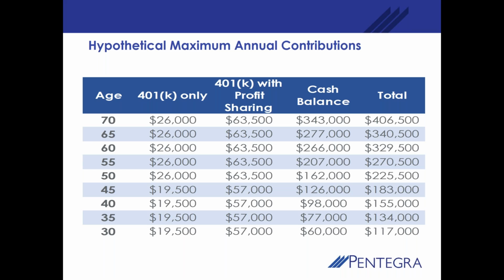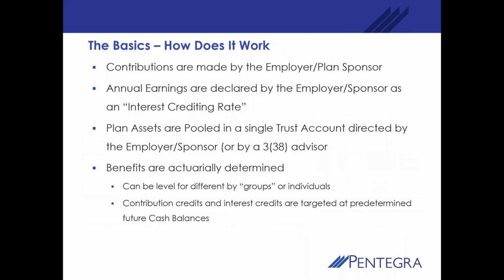And you'll hear me use that phrase more frequently as we keep going, especially when we get into the case study. I'll talk about the leverage that's created by a cash balance plan. Leverage against taxes, leverage as far as the owners or key employees getting more benefit potentially than rank and file employees. That's the kind of leverage that we're going to be discussing in this type of plan.